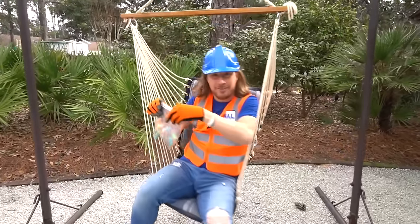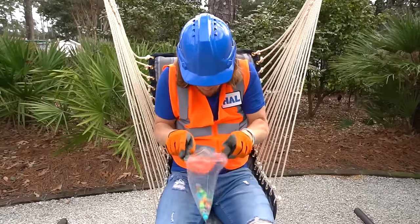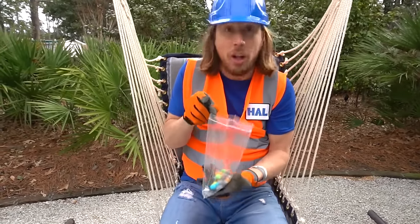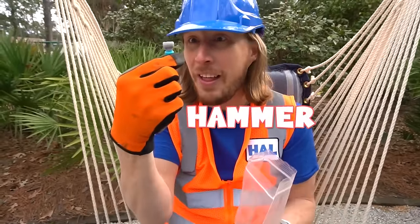Oh, all right, so now, let's try our candy. Oh, yeah. Let's see, let's open it up. Let's see what we got in here. Oh, look. Oh, yeah. Look, it's a little hammer. Oh, that's great.